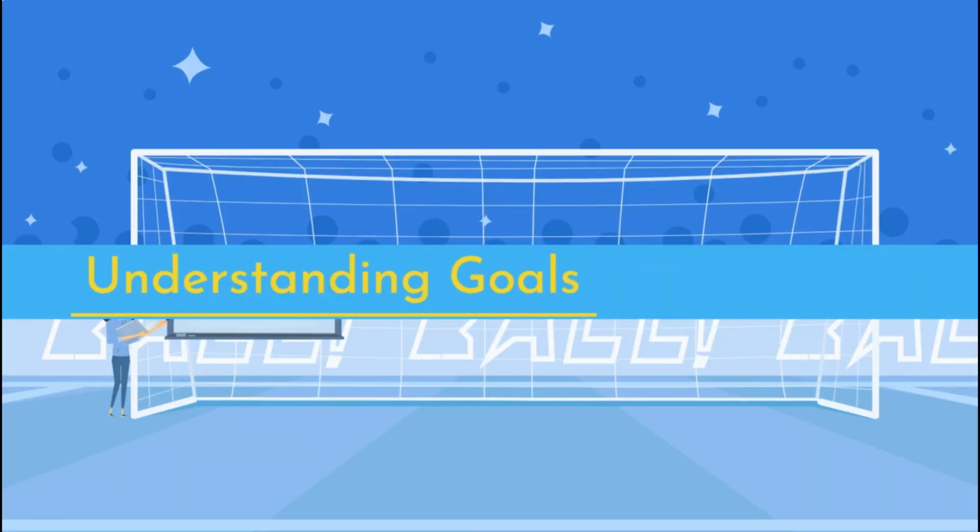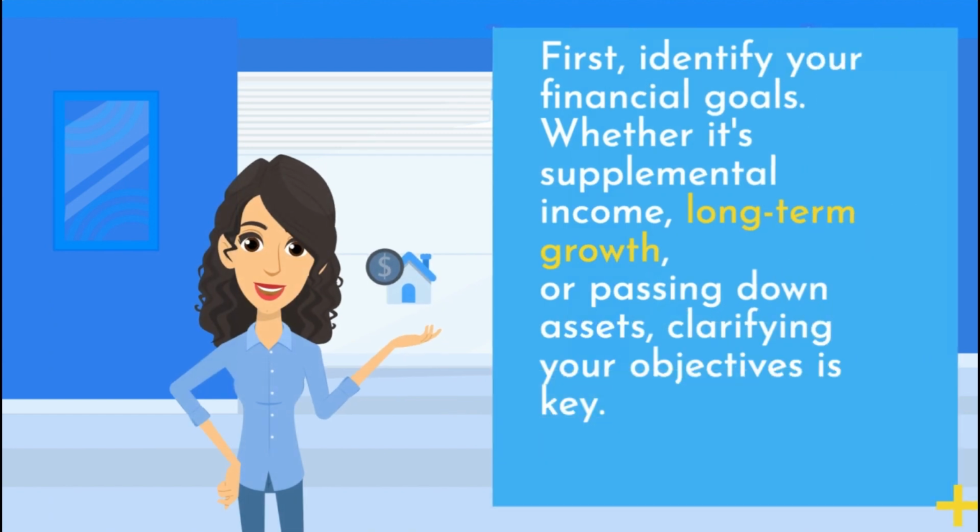Understanding goals. First, identify your financial goals. Whether it's supplemental income, long-term growth, or passing down assets, clarifying your objectives is key.